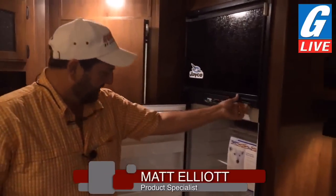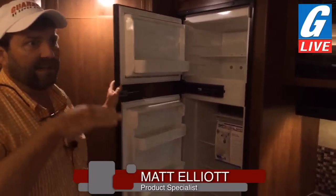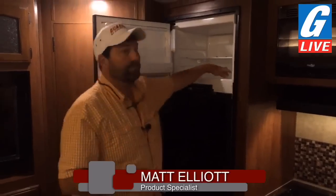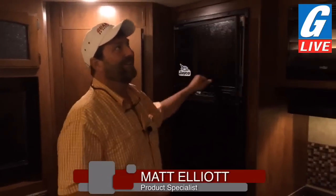One thing nice with this one, it has a full-size fridge and freezer. It's got a great big roomy fridge and freezer, and a lot of ultralights have little one-door fridges or very small compartments. This has a big deep freezer with a basin in it, so your stuff doesn't come out at you when you get done doing it.